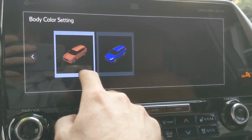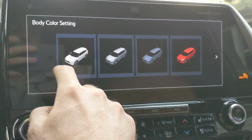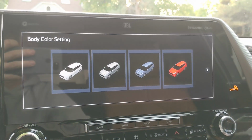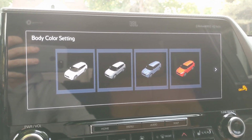There's this peach color, and then 4 choices through here: red, gray, silver, white. 6 different colors to choose from. If you have a black Highlander, I guess you're out of luck. Moving on. Here's your steering wheel.